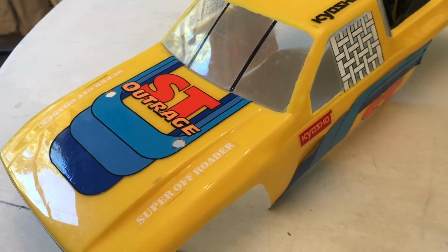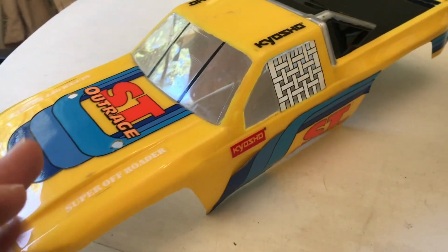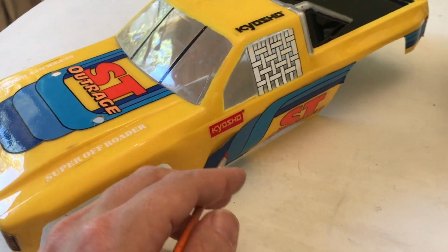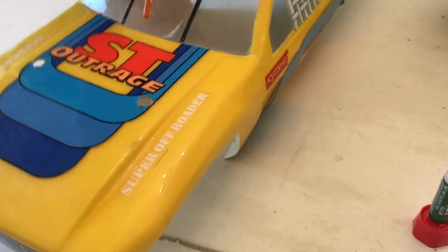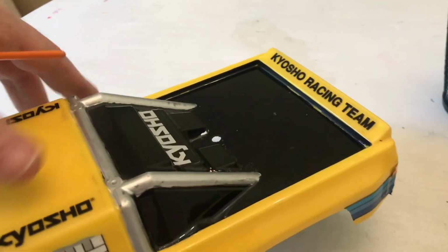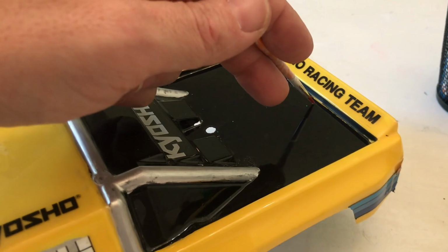Now, if you're doing a concourse model or something like that, you want to display it forever, then I totally get it. But this one here, I want to be able to possibly restore it again, and I'm not going to put a whole lot of super glue. I'm just going to do enough to keep the sticker in place and look pretty good. I got to do a little bit more on this side, and then I went ahead and painted the back of the bed, and I missed some areas, so I got to go back in here and touch up those little spots. Not hard to do with a little black paint.